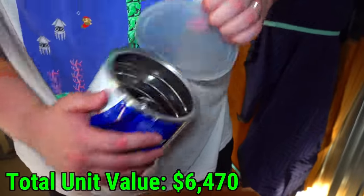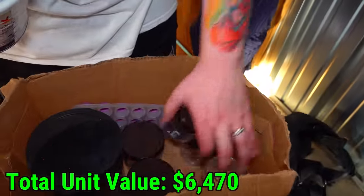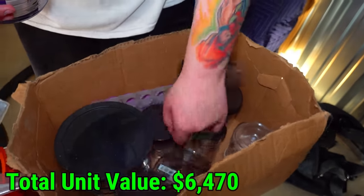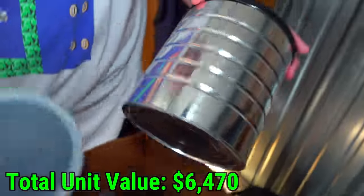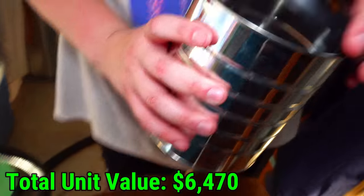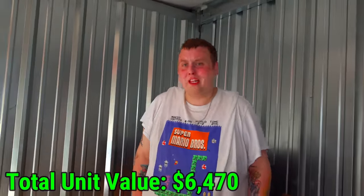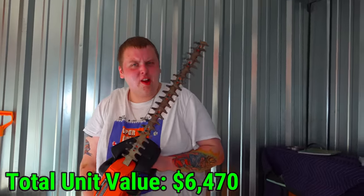Let's see what's in here. Another container. These are all just empty containers. Empty, empty, empty, empty. I'm guessing it's gonna have one of those in there. Shocker! One thing is for sure, they like Talenti ice cream. Yeah, they like Talenti ice cream, but this is just unfortunately garbage. Say hello to my little friend.